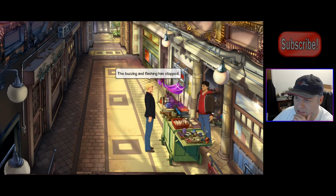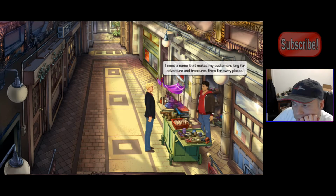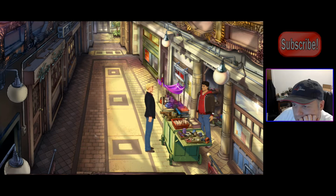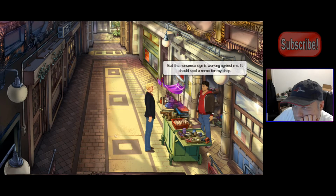The buzzing and flashing has stopped. And I am very grateful. But the sign still looks pretty terrible, doesn't it? When you're building a brand from the ground up, name is everything. I need a name that makes my customers long for adventure and treasures from faraway places. I could take a look at your sign, come up with something. You are like a genie from a magic lamp. Tell me about your business idea. This stall is going to put me through college while giving me field experience. But the nonsense sign is working against me. It should spell a name for my shop. I need something original, yet familiar, bright and in your face, yet subtle and symbolic.